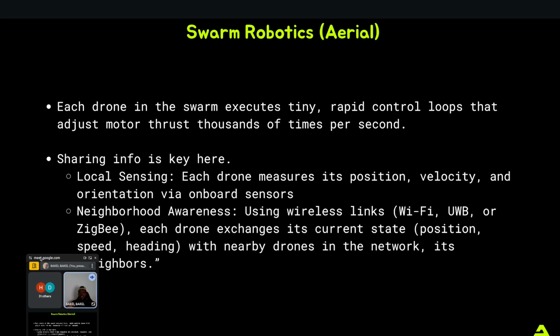And sharing their information is the key behind this kind of robot system. One robot sends its velocity, its position, and its orientation. It broadcasts it on a wireless link. The one we used in Prague was Zigbee. So you just broadcast, and that broadcast is short enough for the neighbors to get it, and not so long that you have a lot of interference and a lot of power drain.